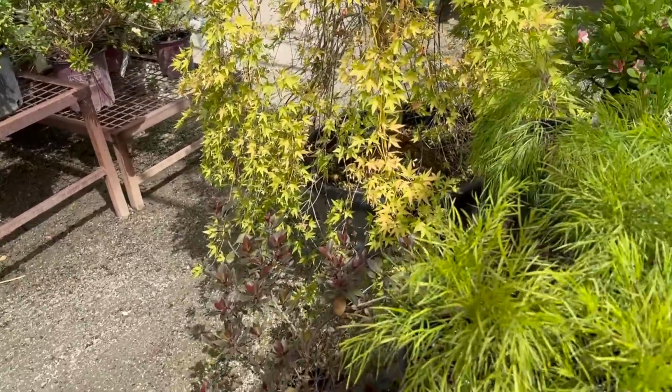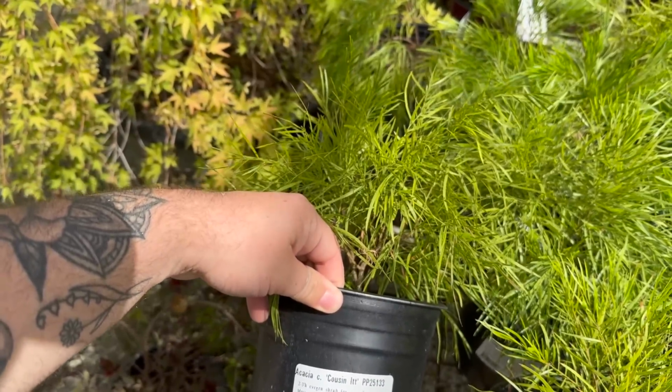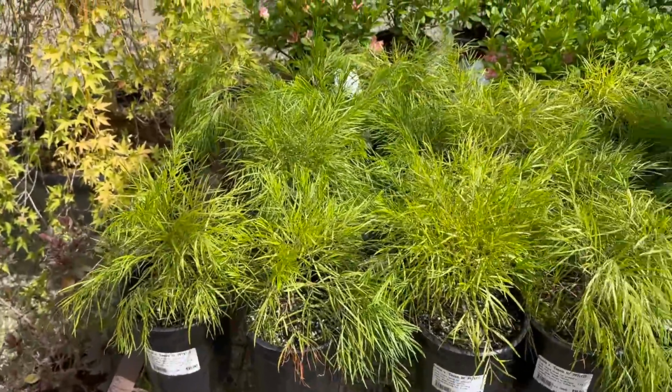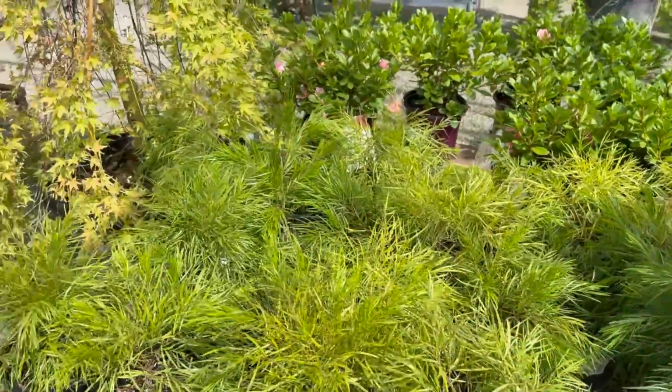Oh, these are cool. Is this the Cousin It? This is Cousin It, $18, 2 to 3 feet tall, and I think also wide. Yeah, 2 to 3 feet wide. Super cool little evergreen plant. I think it's warmer zones only. This one looks really good right here.